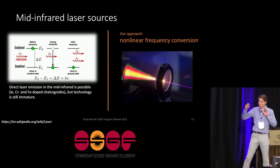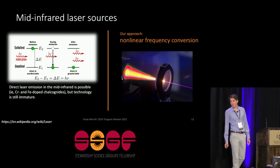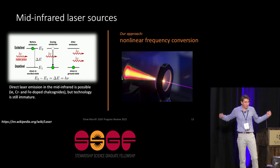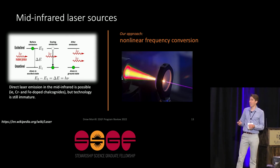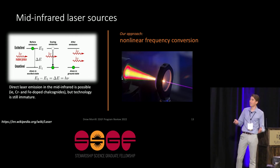Okay, so you might ask, why not just take a normal laser? Most of us have an idea of how a laser works. You take some sort of gain medium. It's got 2 different levels. You excite electrons in that gain medium. You store a bunch of energy. You send in the seed photon. It excites stimulated emission, and you have 2 photons coming out. You do it again, and you have 4 photons and 8 photons, and that's how a laser works.